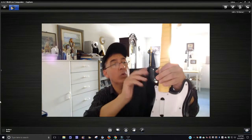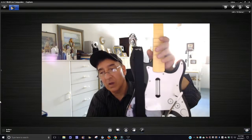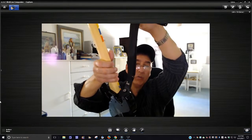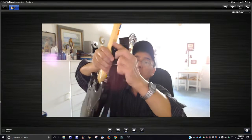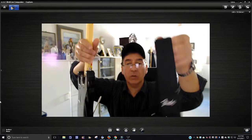So I've got to look up more on this. I could have sworn I sold ones with that number, 190, and I don't think they were for the Wii system. I've got to look it up. But this is how it looks. Let me take the strap off. Of course, you get the strap with a Fender strap. I think I also have a replacement strap on eBay for sale. I don't think it has the word Fender on it, not that I know of. But you do get the strap with this.